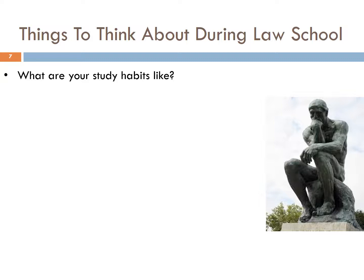Do you like to study with other people? Do you like to study on your own? Do you make outlines? Do you use other people's outlines? Are you a visual learner, an auditory learner, a kinesthetic learner? Really think about what your study habits are like and what works best for you.